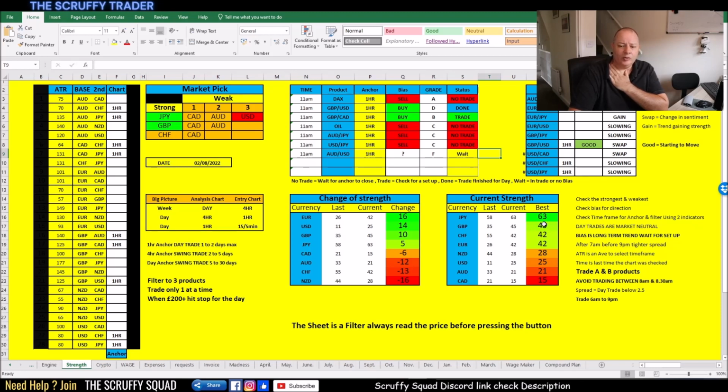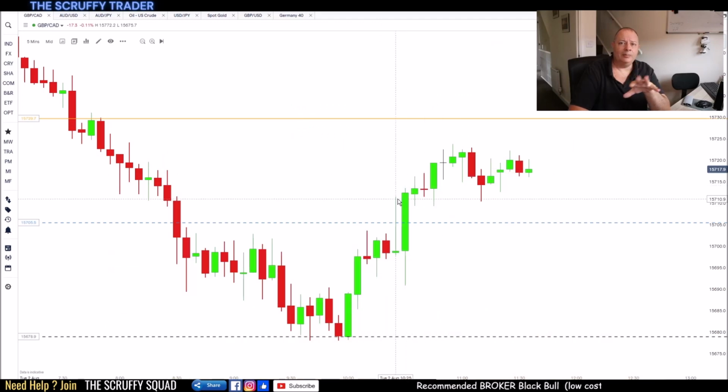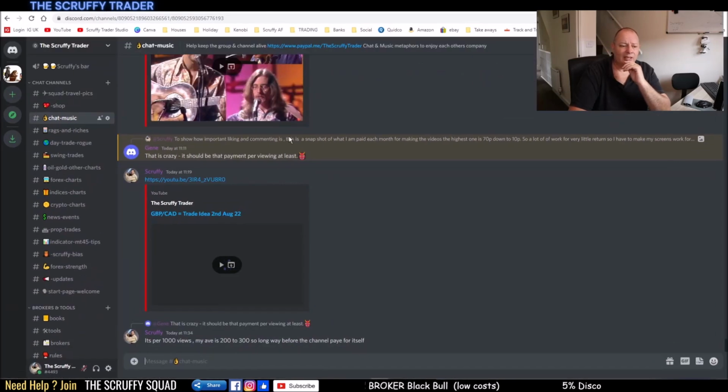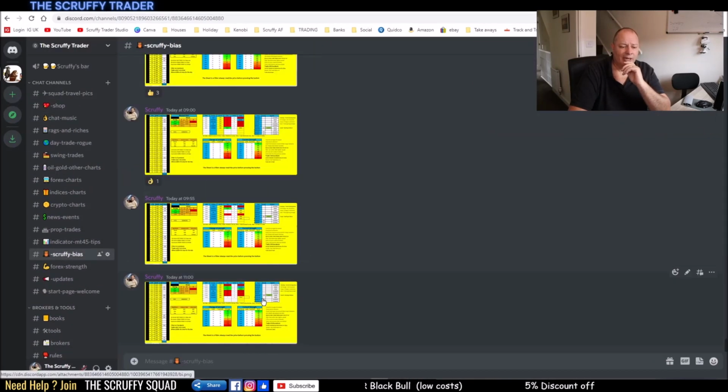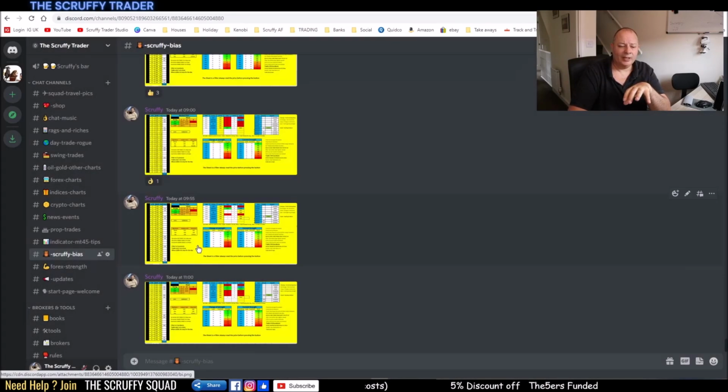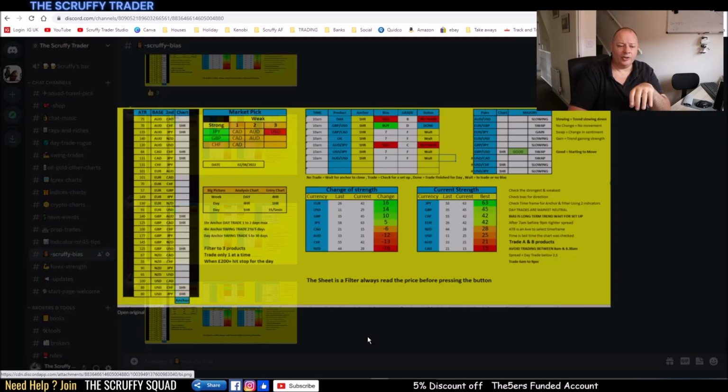Well, we've got good movement in the strength because the pound's near the top and the CAD's near the bottom, and it's not too bad in the change of strength. You can see the motion of the market. Now, I post that up into the Discord, and if you're unfamiliar what the Discord is, it's this, and it goes up in the biases. That is there, 11 o'clock. I do it at the top of each hour and kind of work our way through the day.